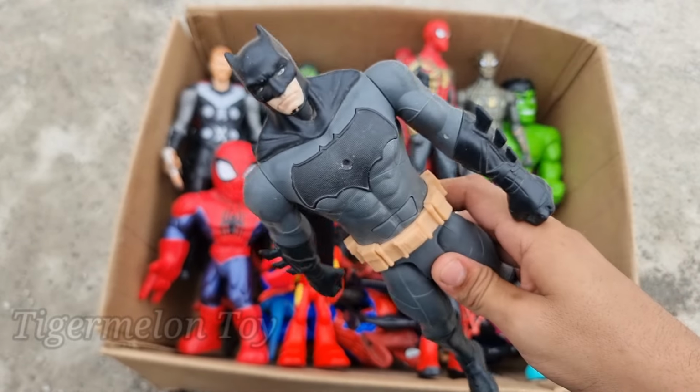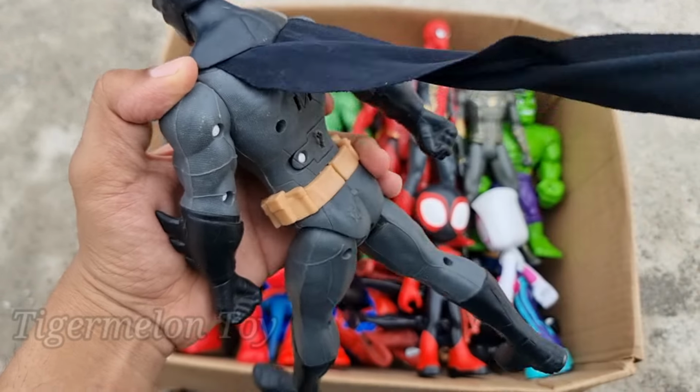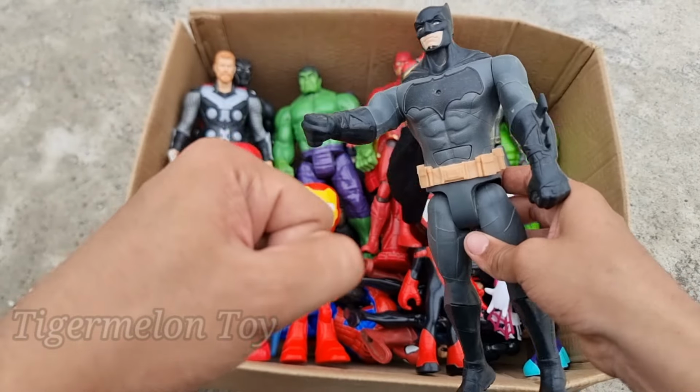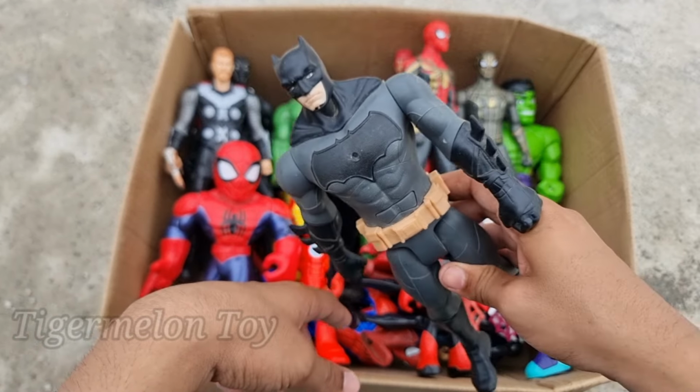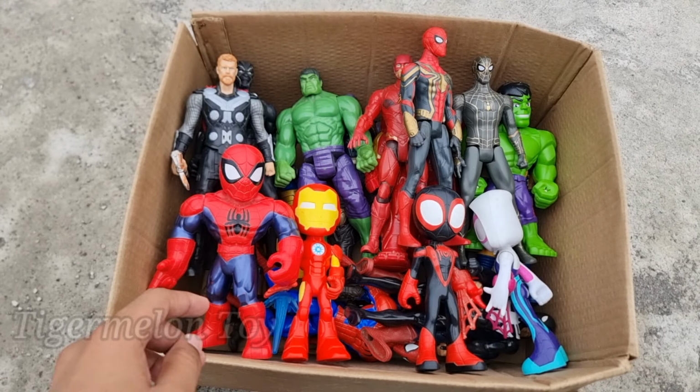Wow, guys, Batman from Dark Knight is looking so cool. Guys, look at his very amazing black cape. Look at the amazing costume he has. Look at the bat logo on his chest, bat mask he wears. This is very amazing superhero Batman. Wow, he's super cool. Wow, he's just amazing.